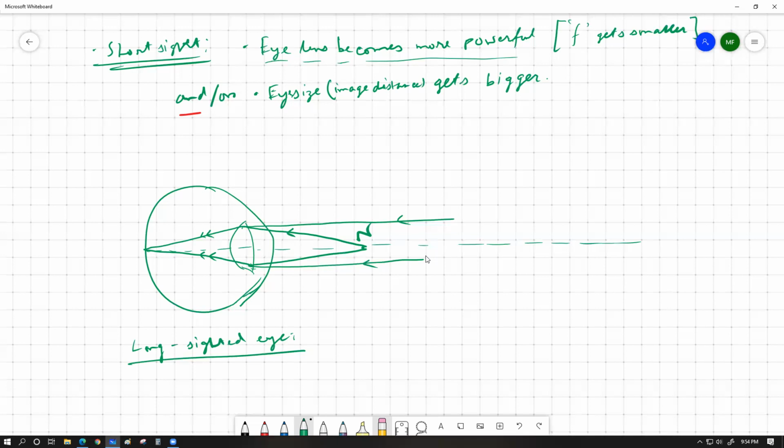So the lens is doing its job right, but the retina has got a bit closer to the lens. That's why the placement is not working well. So the problem that happens for a long-sighted eye is that it cannot see objects close to the eye. Its near point goes further out. This is supposed to be the near point, which is about 25 centimeters from the eye.